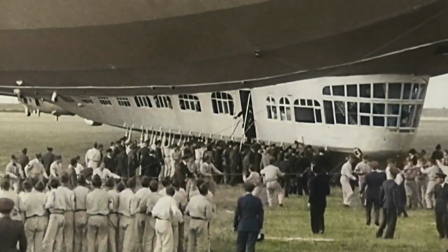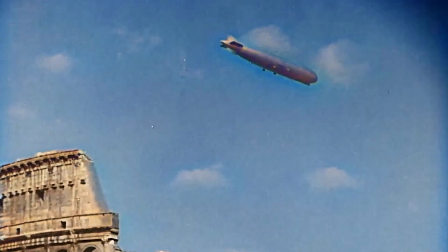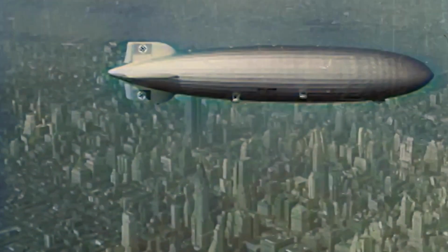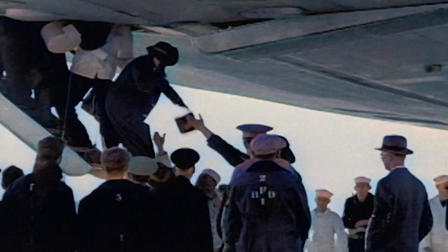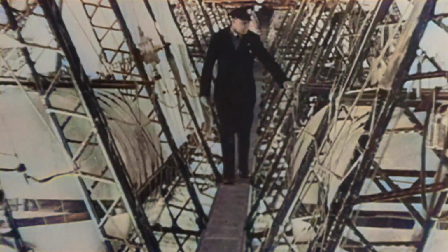In the 1920s, commercial airships began taking flight and became increasingly popular. One of the main reasons was that they were quicker and cheaper to cross the Atlantic Ocean than traveling by steamship. The technology of airships kept progressing until the Hindenburg's maiden voyage in 1936.